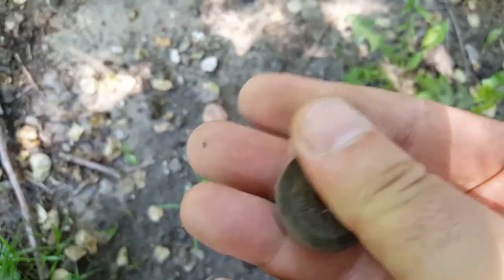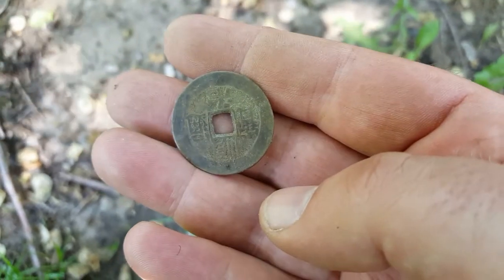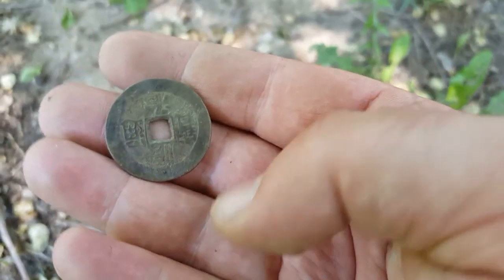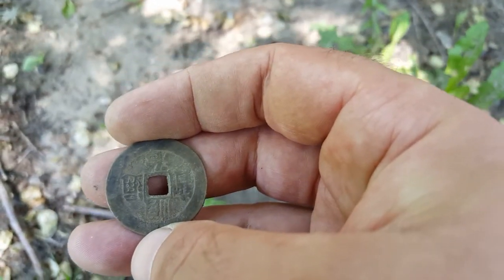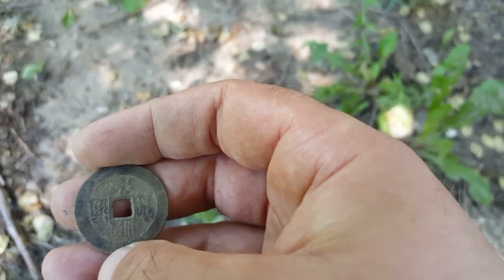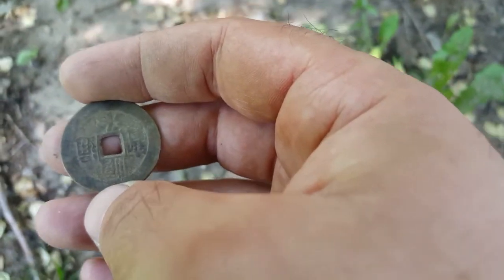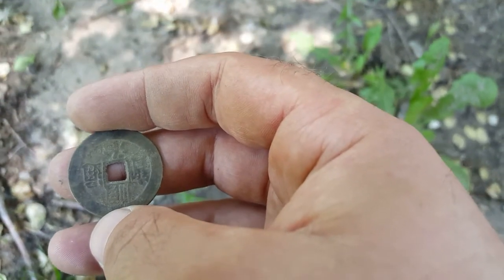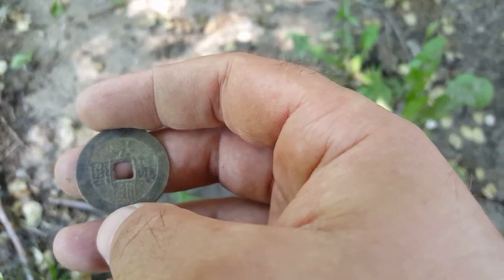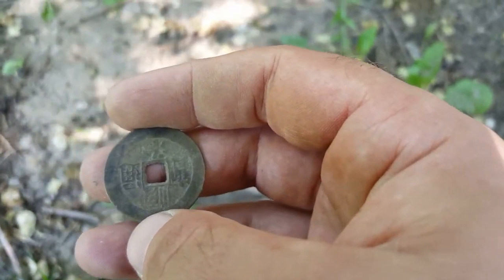Oh yeah, so I'm getting a second Chinese coin. This one's a little bigger. Right on the surface. Well, might stay here for a little bit longer because this doesn't look bad right now anymore. Maybe there is silver there somewhere. Alright, I'll see you on the next.